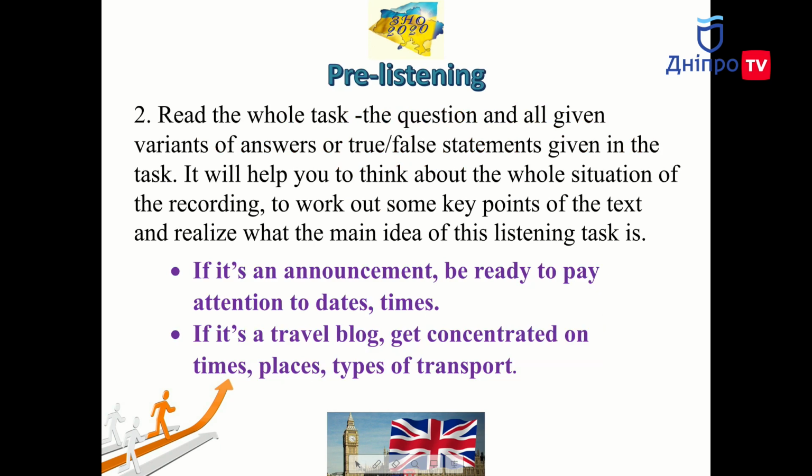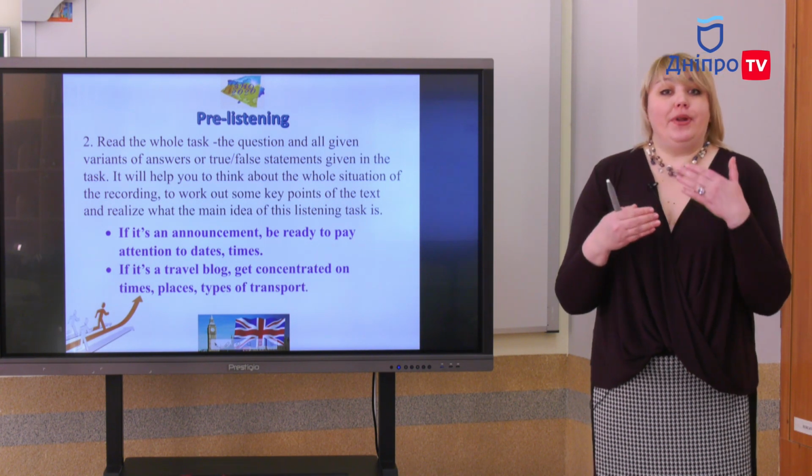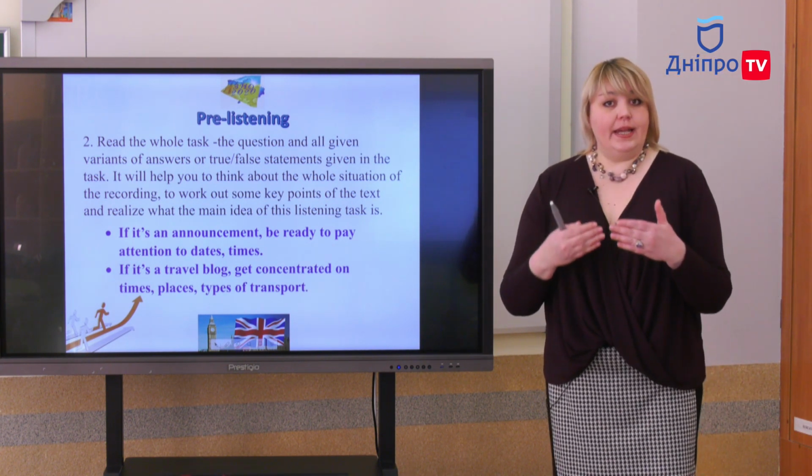Next one, it's very important to read not only the instruction to the task, but also the whole task of the recording. For example, here you can see true-false given statements, or it might be question and the answers. So, you need to understand what is the recording about. While reading these statements or questions, you might brainstorm some ideas what the text is about.